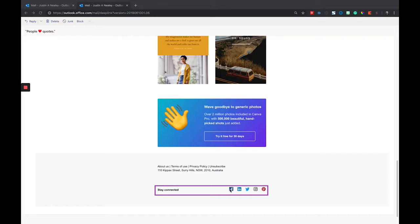Absolutely. And then you'll notice too on the bottom of their email, they have their social media links. Yep. So they have Facebook, Twitter, Instagram, Pinterest, and LinkedIn. So this is a great opportunity, right? If I'm opening your email and I'm a customer or a potential customer, I want to go and check you out on other sites. Make it easy for me to do that. So email newsletters are great to cross-promote.